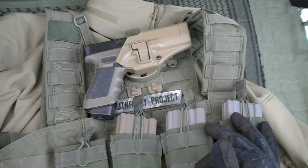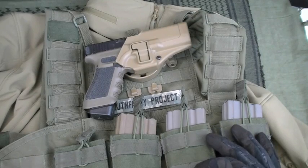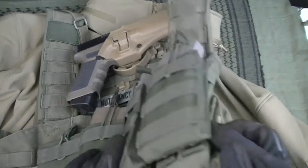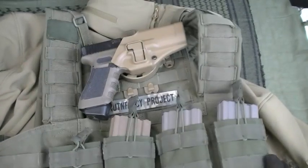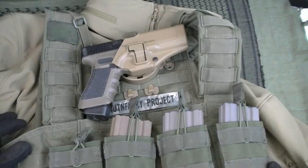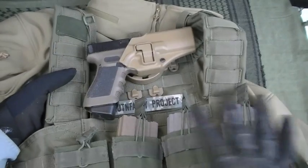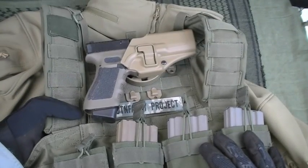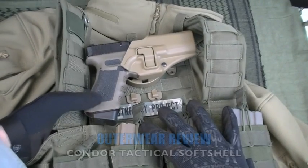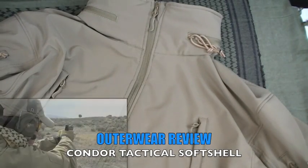This is a Condor chest rig wearing some TAC Force M4 M16 mag pouches, also some Blackwater pistol pouches on the side. You've seen it in video. Serpa and a QD system, cut down, wearing a Glock 17 3rd gen. Great performance system, love it. This is a high value rig too. It may do a separate tabletop, but it's not about this, it is about its cousin, the Condor Softshell.